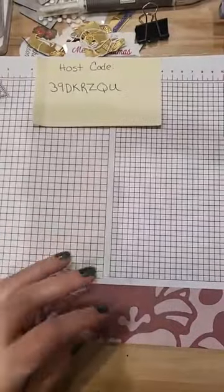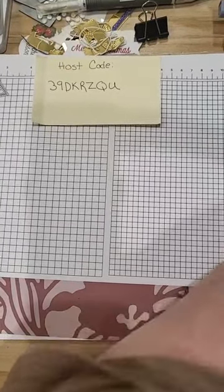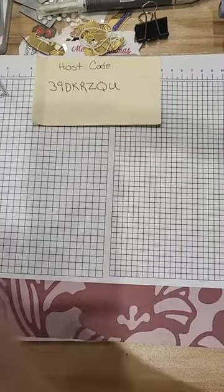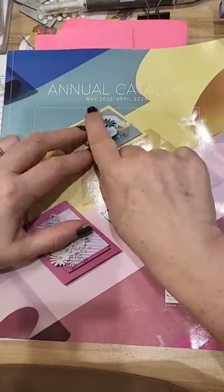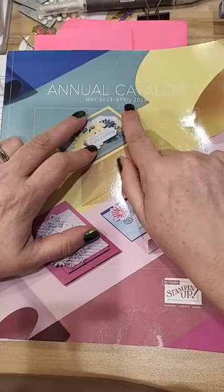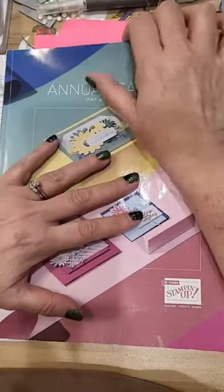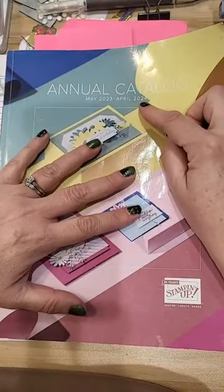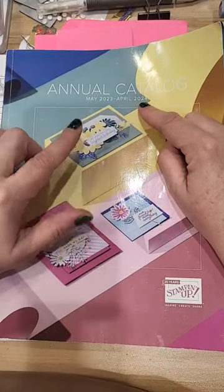We're using mostly online exclusives because there's some new stuff I want to show you. That's really cool. But then we also use a lot of stuff out of our annual catalog. Our annual catalog runs May to April. So my advice, if you find something in here, just get it. Because you don't want it to be March, when we start getting towards our last minute deals, and then they won't have it anymore. So get it when you see it.